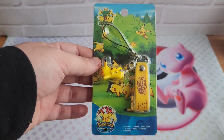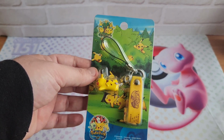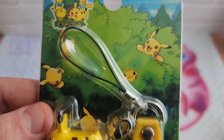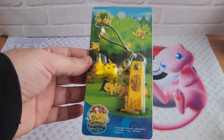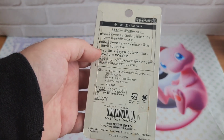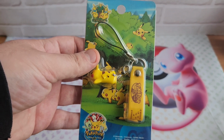I love seeing old Pokemon stuff on card. It's just something about it, you know, the artwork behind it, especially in Japan. Their attention to detail and the art on the cards are absolutely insane. And yeah, worth it just for the card on its own, I think. Really cool item. And there's the back of it right there as well. Pretty similar to the rest of the Japanese backings. But wow, what an artwork on the front.